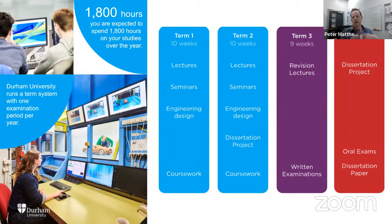There's lots of teaching, and there are seminars available. In term 1, you'll be focusing primarily on your engineering design project. In term 2, there's still a little bit of engineering design to be done. The final write-up lasts for the first couple of weeks into the term, but really the big thing that starts happening there is that your dissertation project starts.